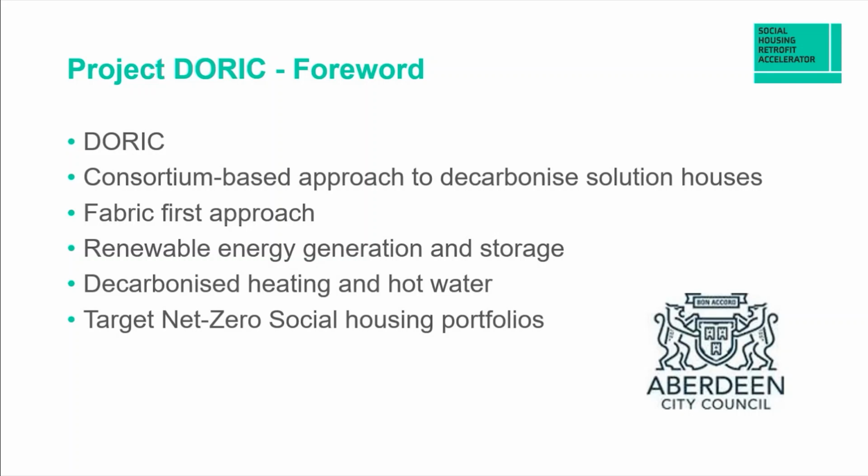So domestic optimized retrofit innovation concept actually has significant meaning for each of those words. It's obviously looking at social housing, which is the portfolio that we're looking at delivering this project. But optimize is using energy reports, for instance, to select the properties we want to carry out the retrofits. And the innovation is what Gabi will be talking about in terms of the solar power technology. And obviously it is a concept because we are trying to scale up the results of this project into a wider portfolio that we've got.